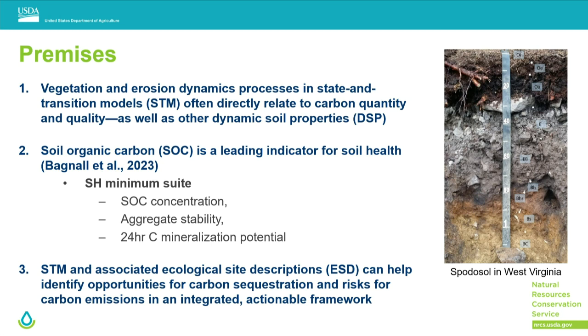And we know that we are paying attention to carbon not just because of the carbon stocks and understanding the carbon cycle relative to climate change, but because it also influences the water cycle and nutrient cycling and many other ecological functions. It's also useful to note that the methods we use to develop these state and transition models are inherently sensitive to understanding dynamic soil properties such as soil carbon as it relates to vegetation and erosion, et cetera.